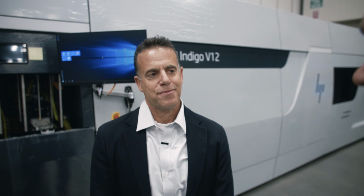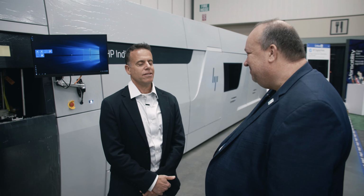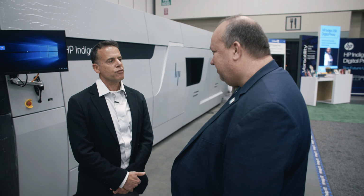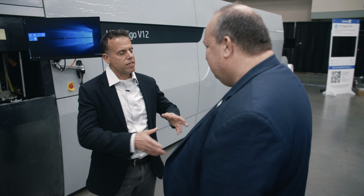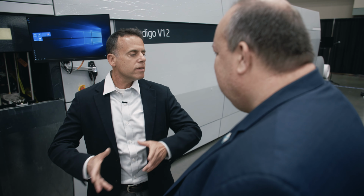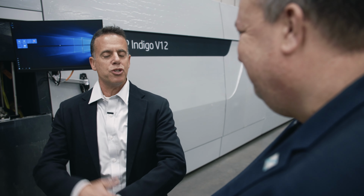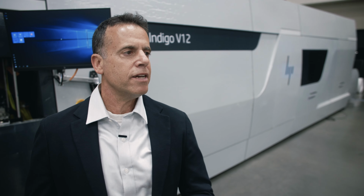So it seems that yet another success for HP, right? It's the beginning, but yes, I'm absolutely sure that we are going to change the mindset of an industry from an industry that thinks Flexo and then 5-10% digital to an industry that thinks everything should be on digital, maybe 20, 30, 40% on Flexo. Over time, it will change, and people will think digital first, HP Indigo first, and only then Flexo.